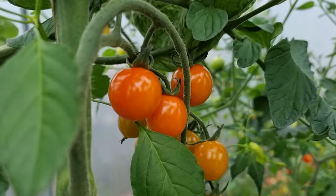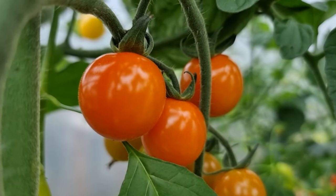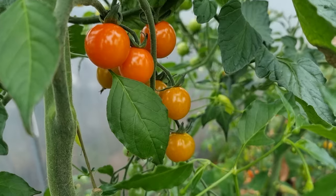I think we need some veg. I guess where we're going now. Luckily, I know a place. Those tomatoes, I can assure you, are the nicest tomatoes I have ever eaten in my life.